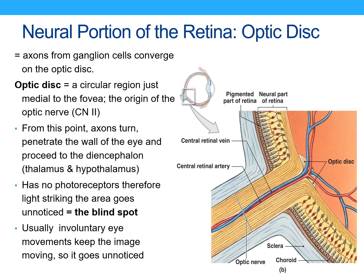So the optic disc is the portion where the optic nerve is going to leave the eye. You can see, if I delete this, that we've got the pigmented epithelium back here. And then here are our layers of photoreceptors, followed by the bipolar cells, followed by the ganglion cells. And the ganglion cells, all of those axons are going to come together and then turn and penetrate through that posterior wall of the eye to form the optic nerve.